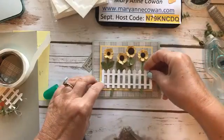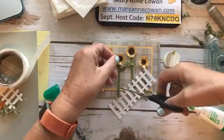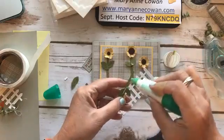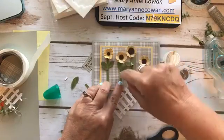It does give me a bit of wiggle room though. And I don't care if you can see the stems or not. So this one's going to go a little bit further. A little bit further down, that's what I started to say. Okay, that's about halfway.